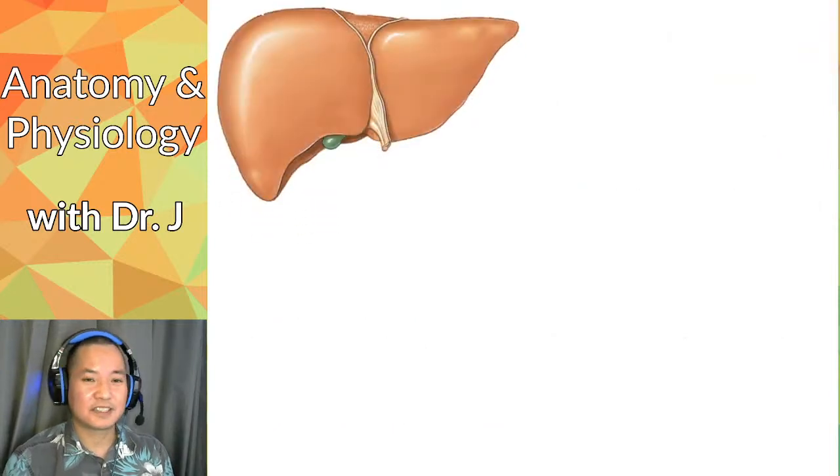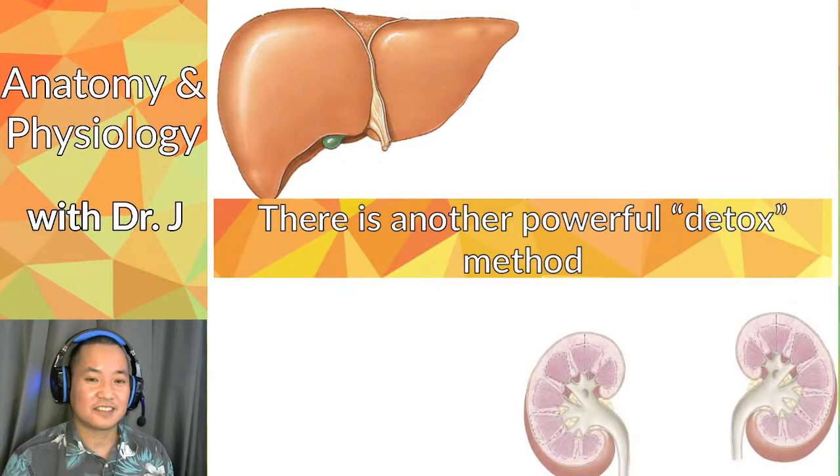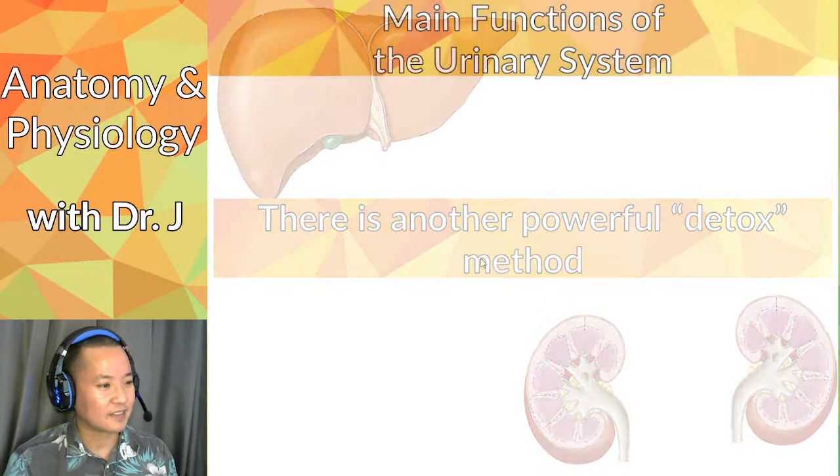So speaking of which, what's the liver's best buddy in terms of detoxification? It's the kidneys. The kidneys are very important, just like getting rid of all those excess B vitamins. They're also very important in getting rid of toxicants that are converted by the liver to water soluble, or sometimes these toxicants are water soluble in themselves.